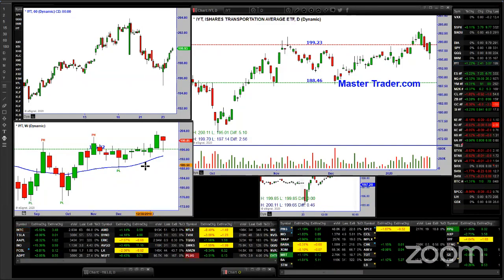And we go back to our factory work. Wide range bar breakout. Candle body's got to stay in the upper half, ideally the upper third. Tails going down are okay. We're breathing again on the weekly chart. And so as we go into next week, assuming it looks like this, we're going to want to be long transports next week. All right, so we'll see what today looks like.